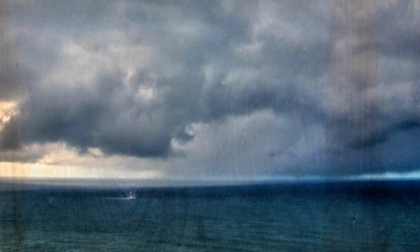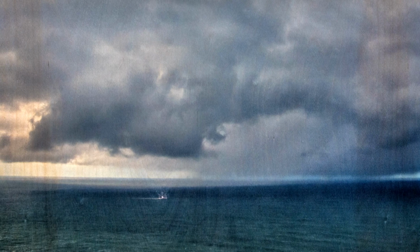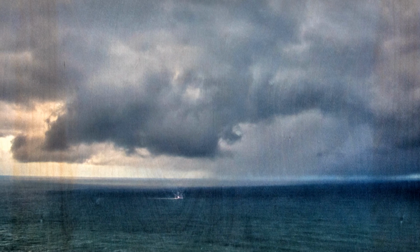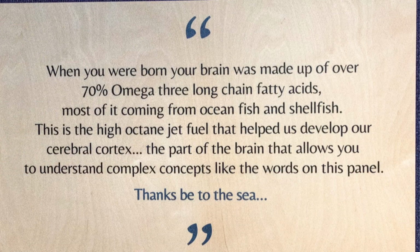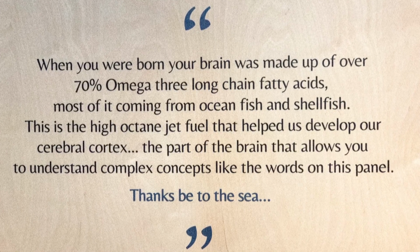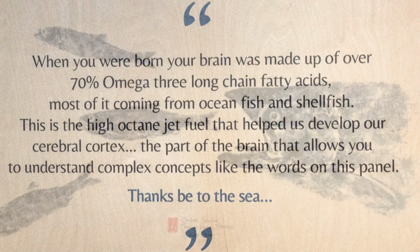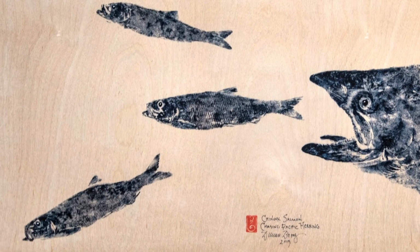The photo depicts a big storm rolling across the sea in honor of the giant climate systems that are generated by the sea and that we all experience. And then a link to those same forage fish, a quote about omega-3s and their influence on the development of the human brain, in an image, again, with a salmon chasing its prey.